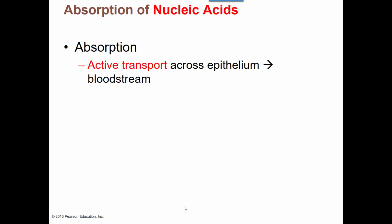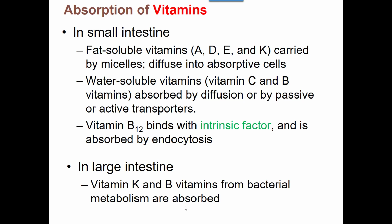Well, we can also absorb them. It's an active transport. It's a pretty easy active transport, which is why I don't have more information on here. It's just we're using ATP to pump these monomers of nucleic acids across the epithelium into the bloodstream. Now, one thing we didn't talk about breakdown was vitamins, but yet we still absorb vitamins.